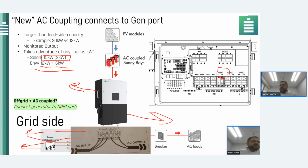Long story short, the generator port of these large format hybrid inverters can accommodate 90 amp to 100 amp AC coupled systems, and that has reduced the amount of inverters that you'd had to buy previously when tying in the system to the load side.